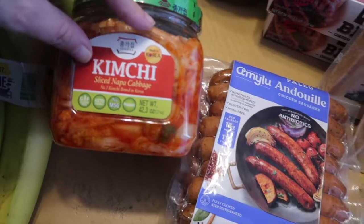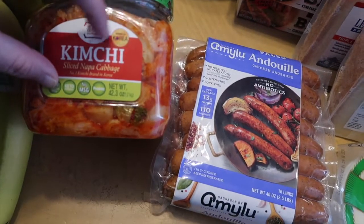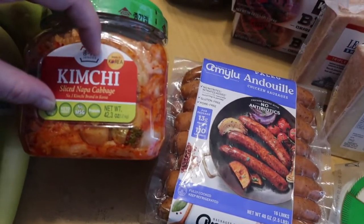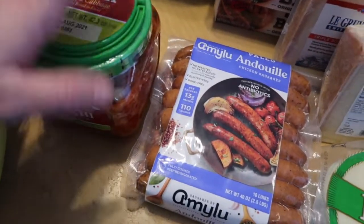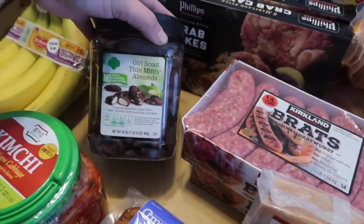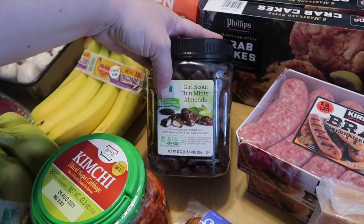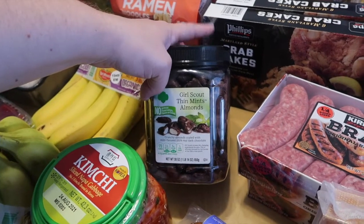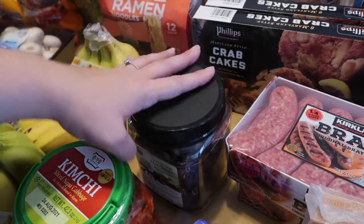My husband and son love spicy food. I do too. I won't be able to eat too much of this. Growing up, I had a great friend who was Korean, and I lived off kimchi and Vietnamese meatballs. We got some of these Girl Scout Thin Mints almond. They're just almonds with 100% real dark chocolate. I figured those were better.